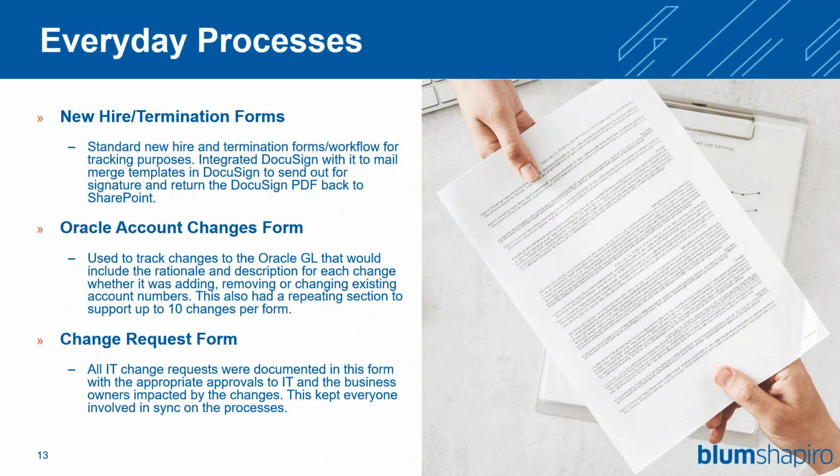We integrated it with DocuSign, which they were using for other areas of their business, so that once the appropriate content was created, it would basically do a mail merge, create those templates in DocuSign, send them out for signature electronically, and then we'd get those documents back and save them into SharePoint as the signed PDFs. It was a very nice, simple, straightforward process that cut down on a lot of the manual paperwork and helped them to track their new hires and terminations more easily.